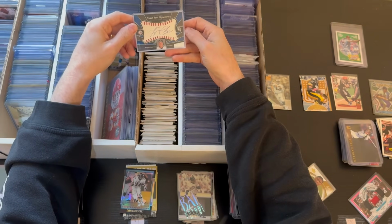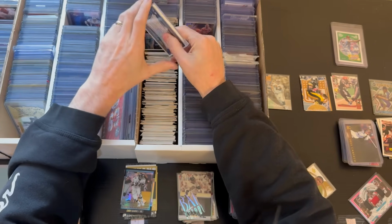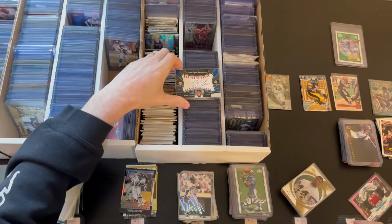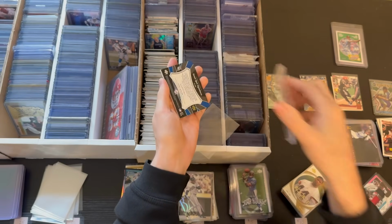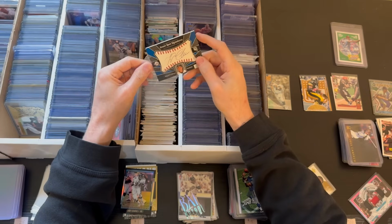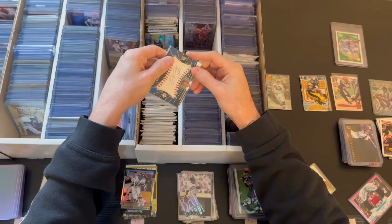Here's an autograph of Miguel Cabrera on a sweet spot. I think it's 2005. And these are cool cards. They're the sweet spot of a baseball, and they sign that. But they're really, really thick, so they're not cards that are good to grade because they almost always have some sort of chipping, and they just don't grade very well. You can see it's a very, very thick card. And this one also does have some chipping, so not a grading contender. Even though it's a Miguel Cabrera auto that would potentially be a card to grade, in this case, no.